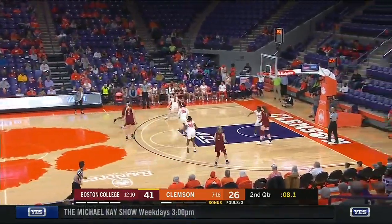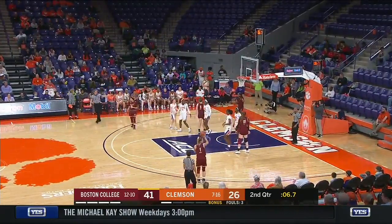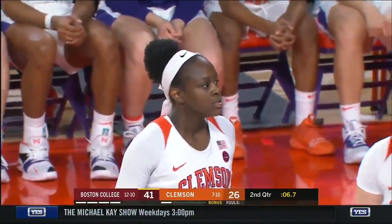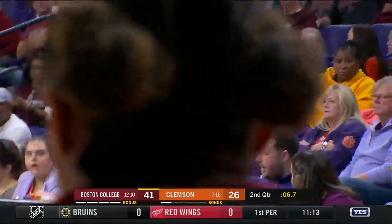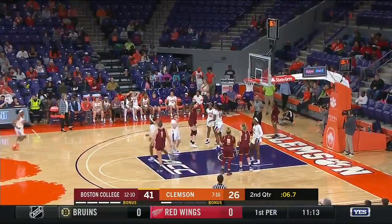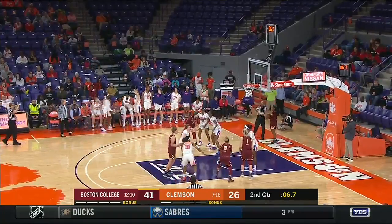Gerard running it down. And a reach-in will be called on the floor. That's not a bad foul, actually, because that makes BC have to inbound the ball again. Destiny Thomas, though, picking up her second personal. She and Thornton with 2 each for Clemson in this opening half of play.